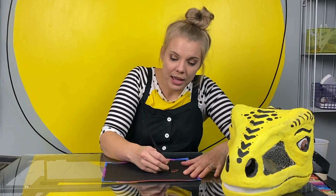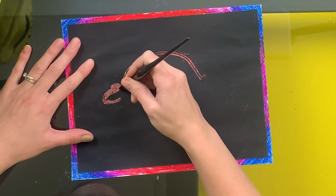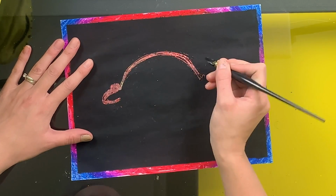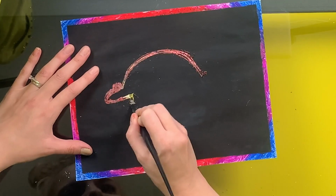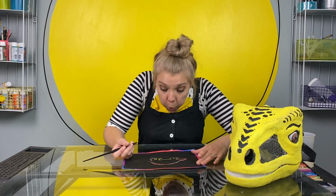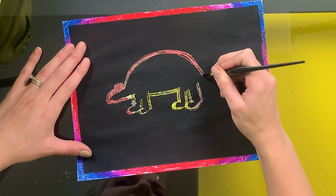Then I remember he had a big round back. Yep. And legs. And a tail.